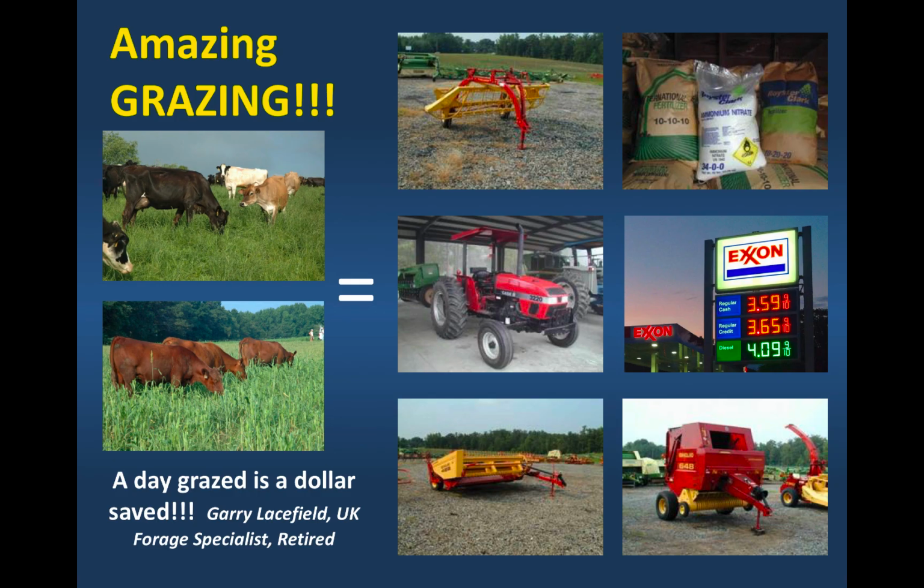Generally speaking, the first extra grazing day is going to be the biggest savings. And as we get towards the last extra grazing day, it's going to diminish a little bit. But generally speaking, we're going to save about $1 a day if we can graze rather than feed a conserved forage in a grazing system.